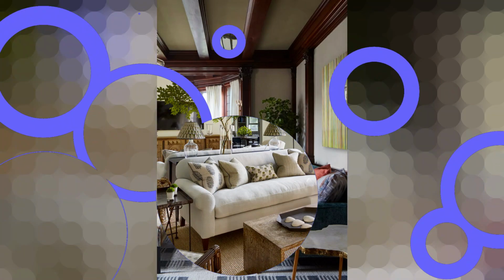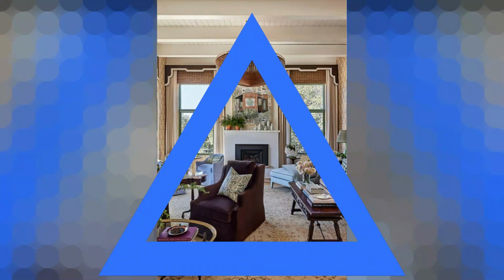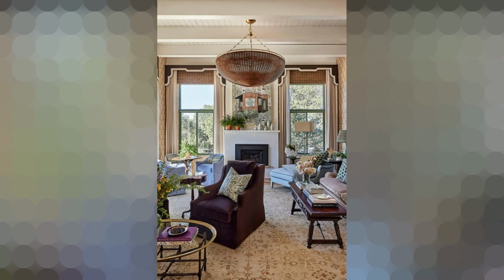So, if you're ready to stop waiting and start living in a home that feels like yours again, even with the little ones, stick around. We are about to create the ultimate 2026 living space that your toddlers literally can't ruin.